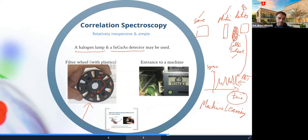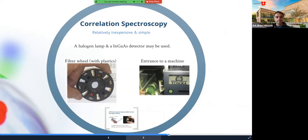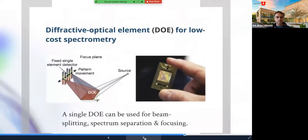Here's an example of a machine that they actually implemented this technology on. Of course, that's the name of the company. This is where the bottles go in. Now, a second innovation that they talk about in that article is actually even cooler and is related to some work in my lab. So I want to just quickly highlight this.